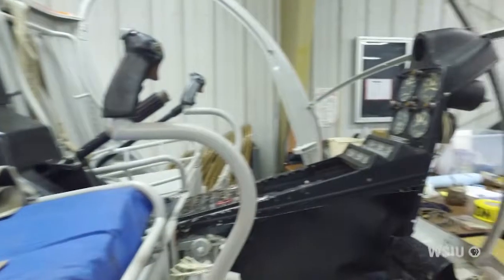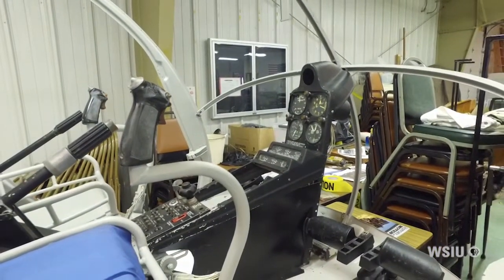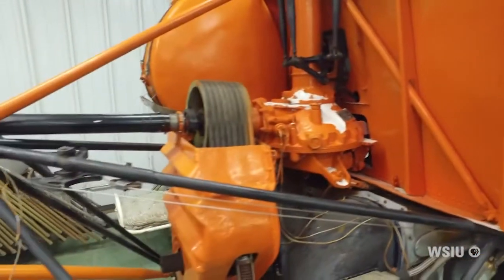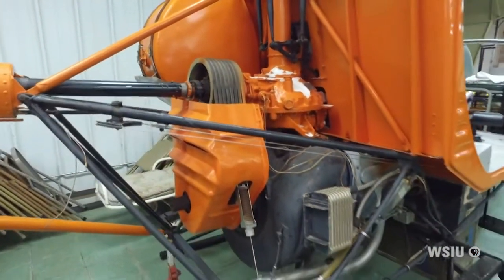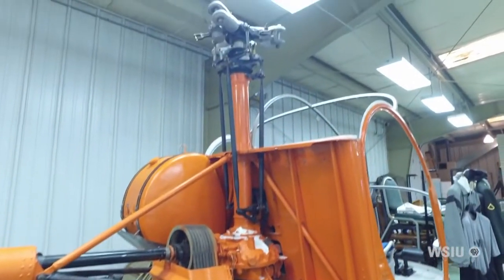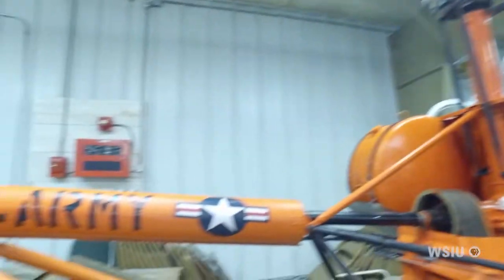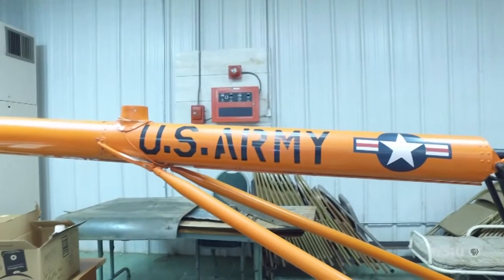And this would have been used for what? This was a training helicopter from the late 50s through the 60s. So virtually all of the Huey helicopter pilots took their primary training in this helicopter at Fort Walters, Texas. In Fort Walters, Texas. And is that where you got it from? We got it from Springfield, from the National Guard Museum in Springfield. It's on loan from them.